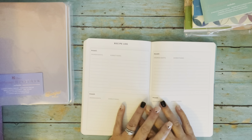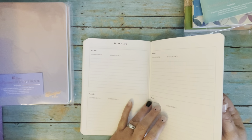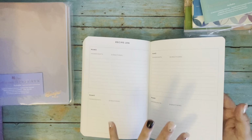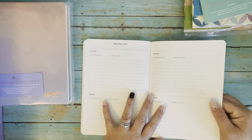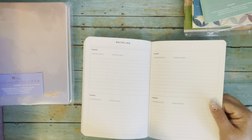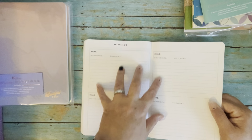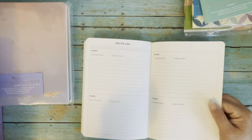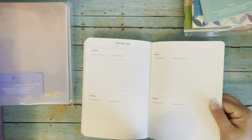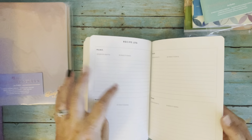Okay. The next is a recipe log. So as you're coming up with some new recipes, you could be adding these in here, ingredients and directions. Now they did used to have, and I'm not sure if it's still on the website, but I have the recipe book from Erin Condren that's on a coil, and that could be utilized as well. But I like that as you're coming up with some new recipes, trying to get some new routines, they're in your meal planner. And then, after you decide if you like them, you can add them into your actual recipe book. So you just have a few pages of that.